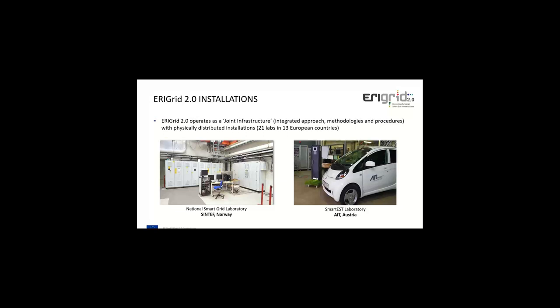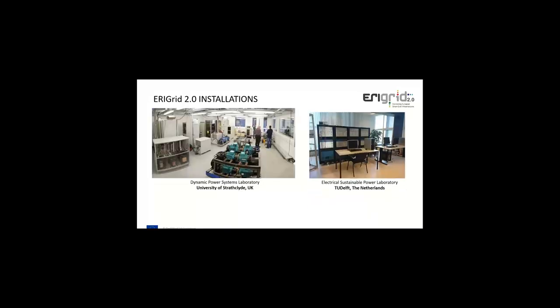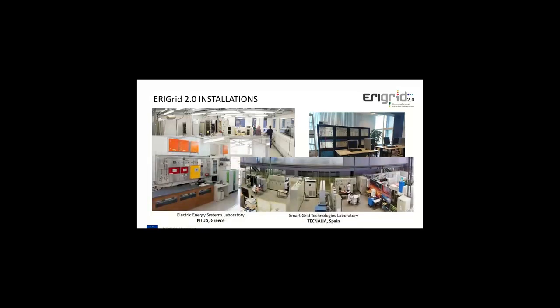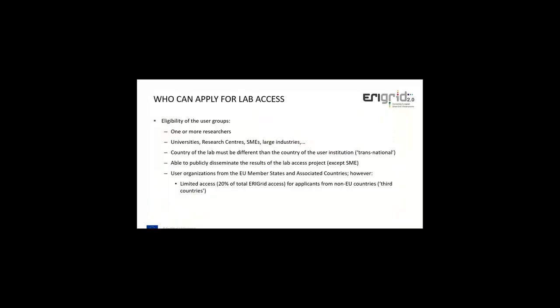Okay, so the user experiments will be implemented in a pan-European infrastructure of 21 laboratories distributed in 13 European countries, all of us using a set of integrated methodologies and procedures. I would like to present you a few photos of some of the laboratories, not all of them: you can see our labs in Norway, Austria, the UK, the Netherlands, Greece, Spain, and the Netherlands again, just to give some flavor of it.